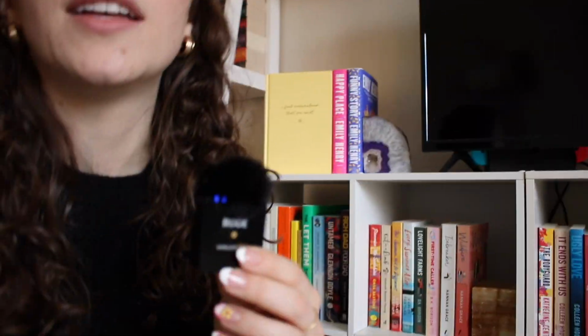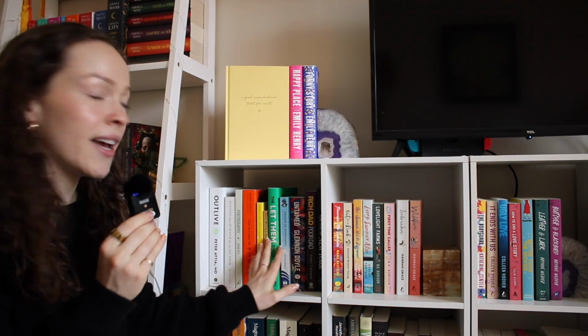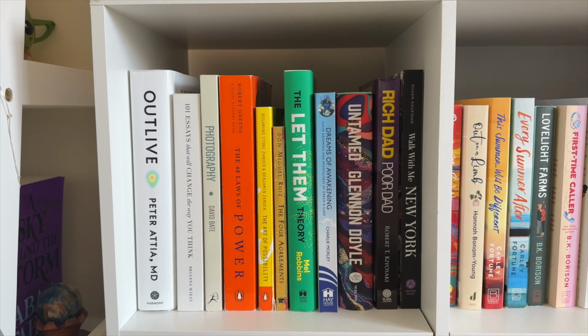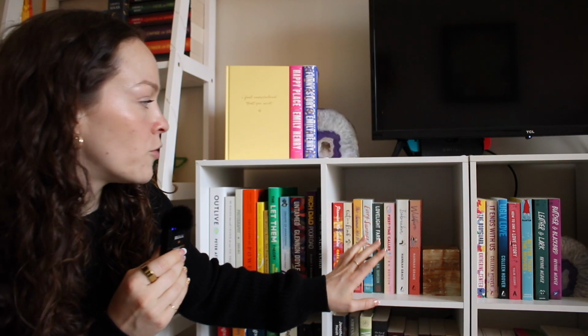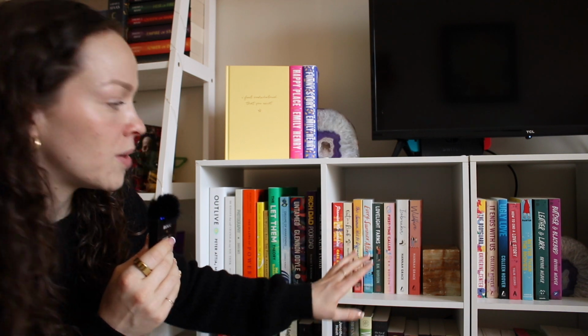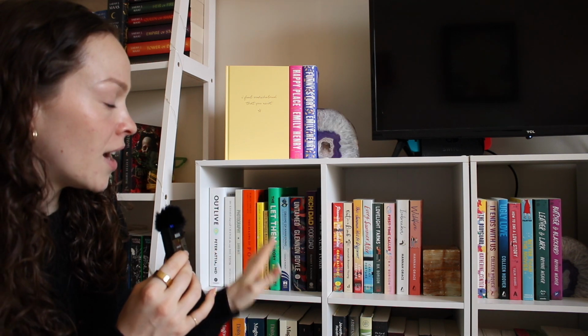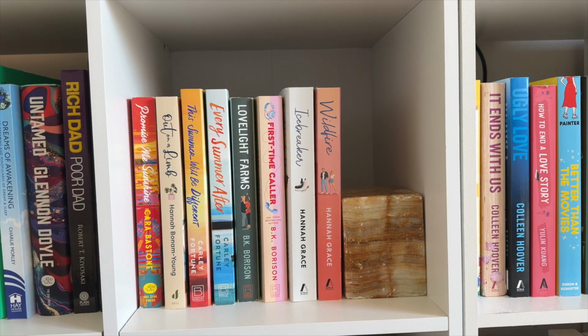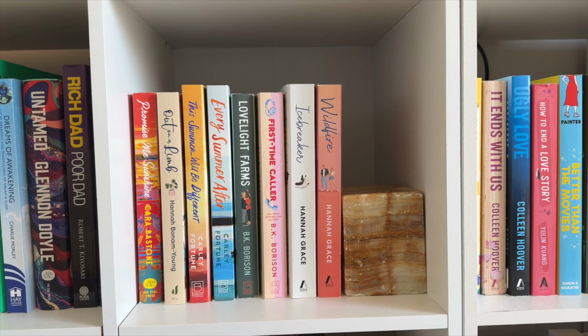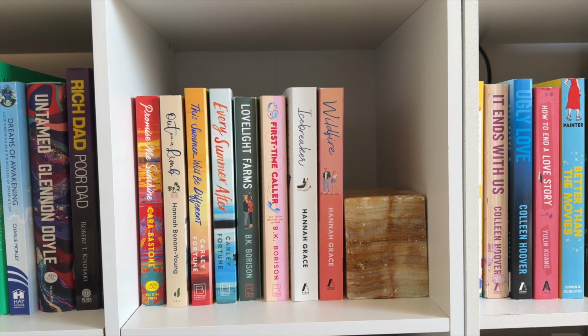Use what you have. And then down here is my nonfiction books, and I just have them rainbow coordinated because I think it's fun. And then on this next shelf, I have some romances that I've really enjoyed, some romance authors that I really enjoy, and I'm really happy to have their books, but they just didn't fit on my big bookshelf. I have Cara Bastone, Hannah Bowden Young, Carly Fortune, B.K. Borson, and Hannah Grace, and then another little rock there.